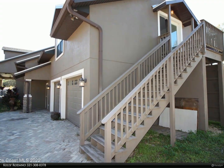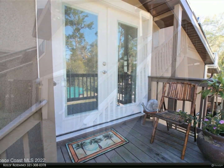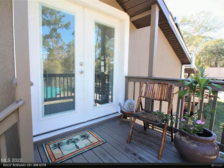Stainless steel appliances, granite countertops, walk-in shower with a large rain head, fans in every room, and your own washer and dryer in the unit. There are private exterior stairs and interior stairs to access during inclement weather.